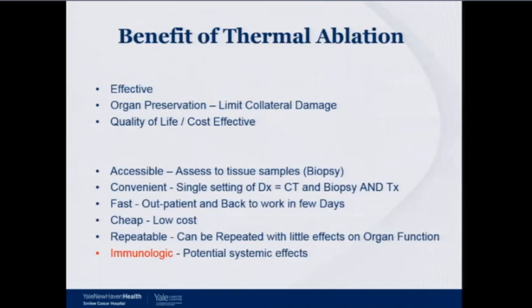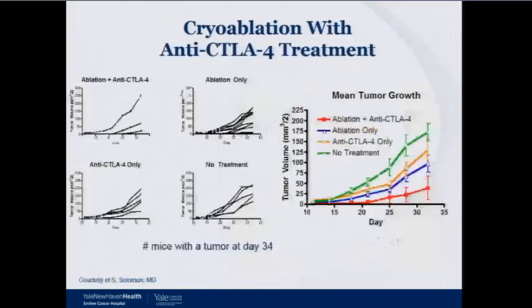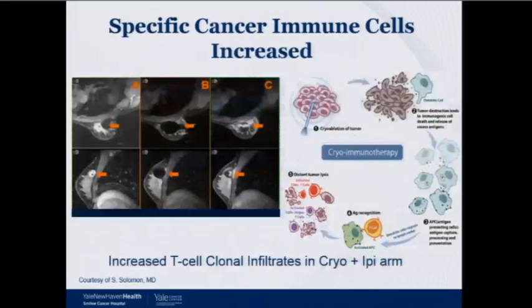A lot of the thermal ablations. So there's a lot of studies on immunologic or the systemic effects. This is our paper on how our therapies may potentially help the immune therapies for our patients. This is the study with the cryoablation and the CTLA-4 drug, showing that the combination therapy works the best in terms of tumor regression.